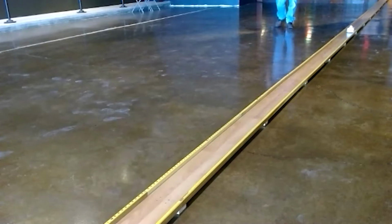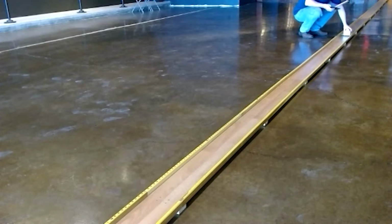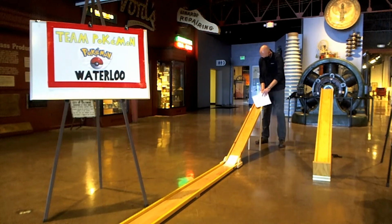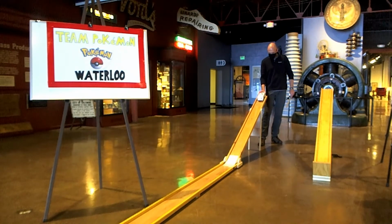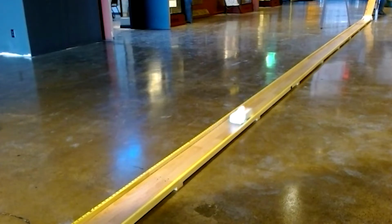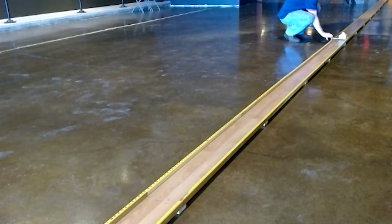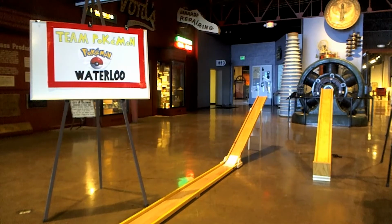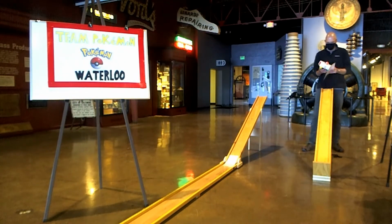Go. Oh, that's better. Ooh. Love it. The crowd is 41 feet, 6 inches. Okay, run number two, 41 feet, 6 inches. And then here is the third and final run for team number five, Team Pokemon. Tell me that's better. 43 feet, 11 inches. Nice. That's pretty awesome. Okay, that third run was 43 feet, 11 inches.